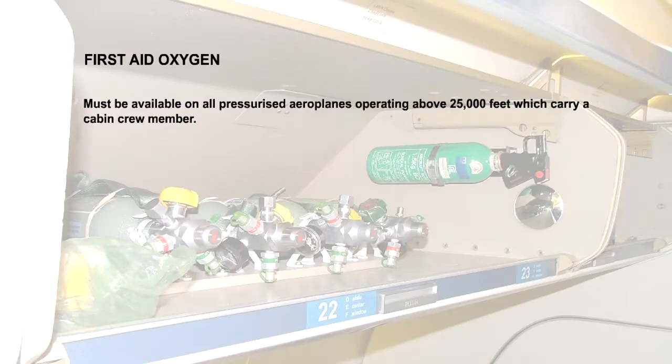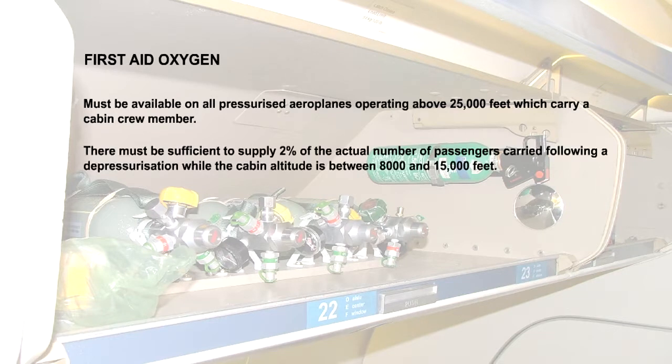All pressurized aeroplanes which operate above 25,000 feet and which carry a cabin crew member must have first aid oxygen available. There must be sufficient first aid oxygen to supply 2% of the actual number of passengers carried for the remainder of a flight following cabin pressurization failure, while the cabin altitude is between 8,000 and 15,000 feet.